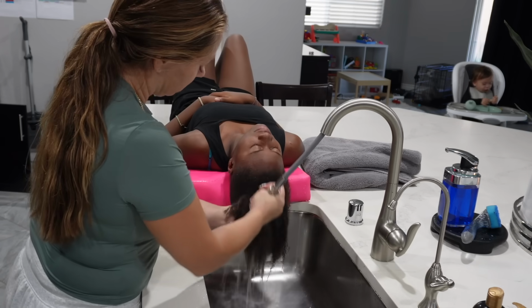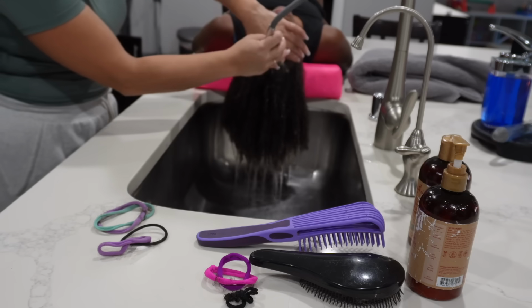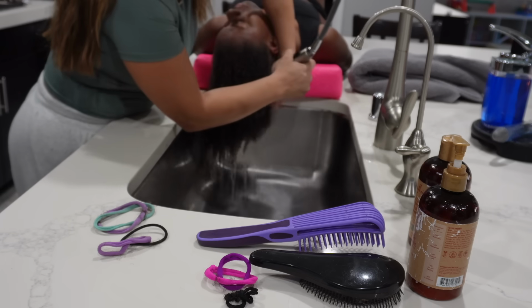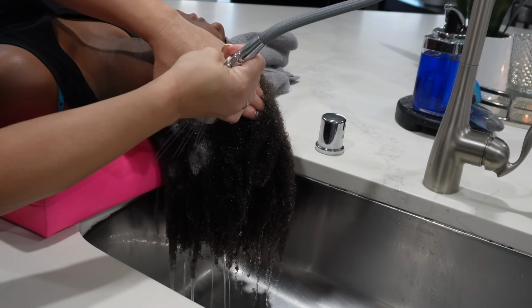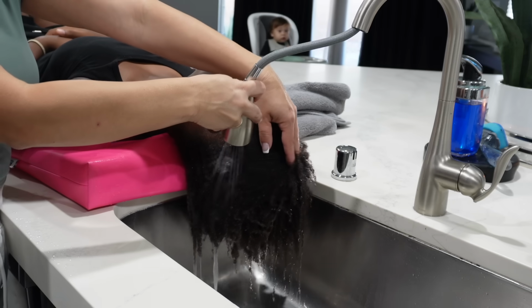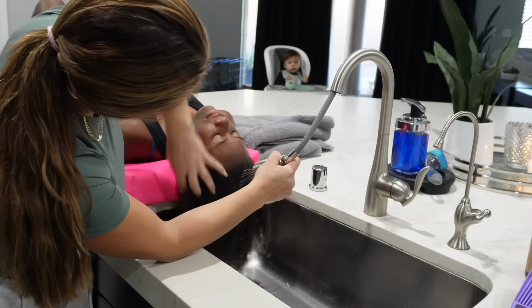I'm able to stand there and work on her hair longer instead of rushing in the bathtub or the shower and having it be a very uncomfortable situation, and I'm not doing as thorough a job as I normally would. In addition to me saving my back, it's also providing my kids a relaxing experience where they can just lay there, relax, close their eyes. They often fall asleep because it is such a relaxing position for them to be in.